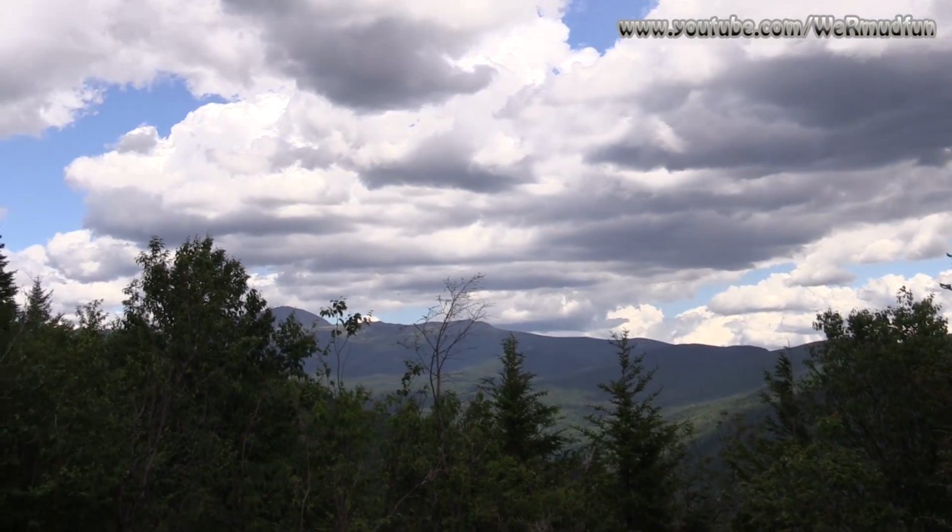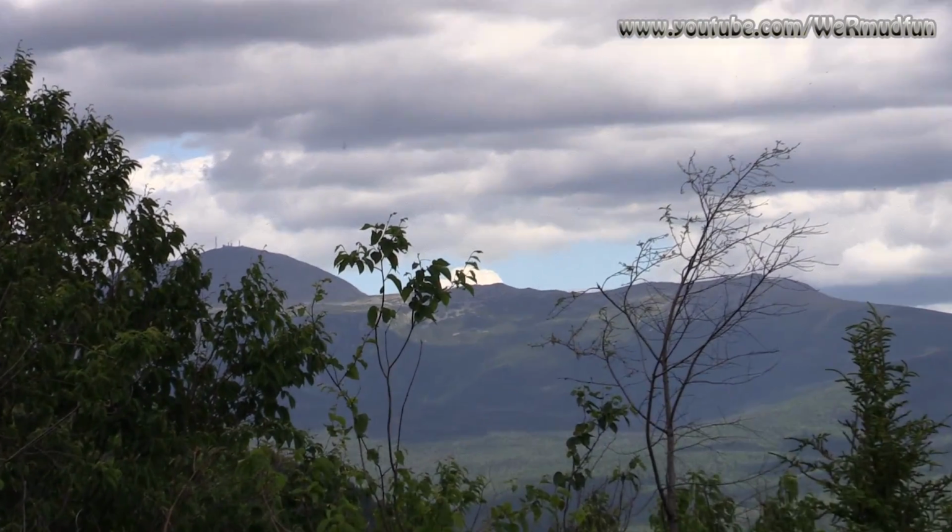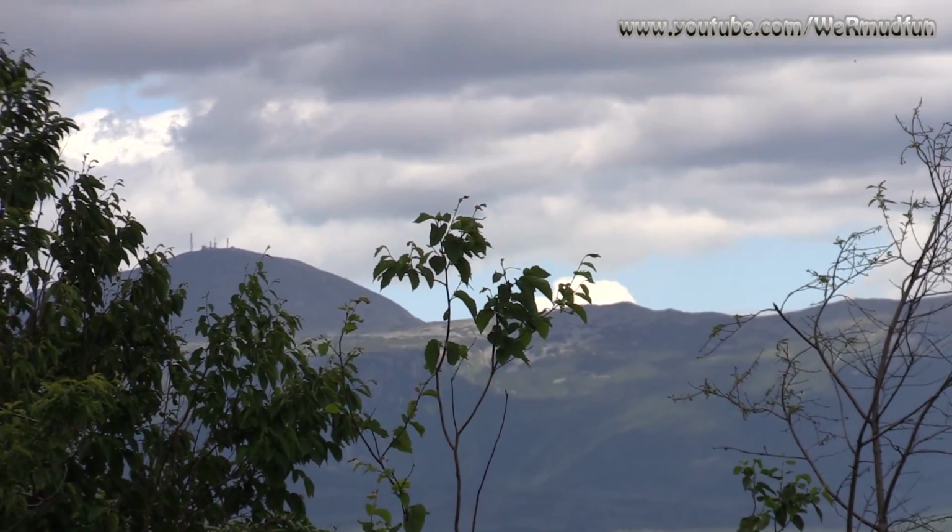Anyway, these are the views. If some more trees would get knocked down, it'd be a lot better, that's for sure. Yep. Right, there's the rock pile. Washington!